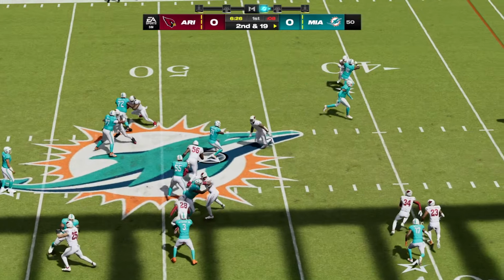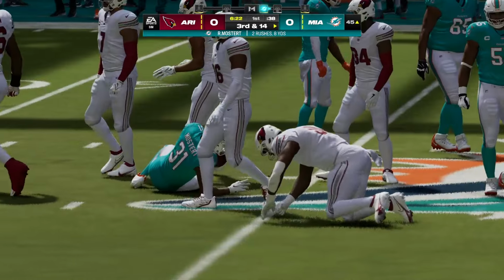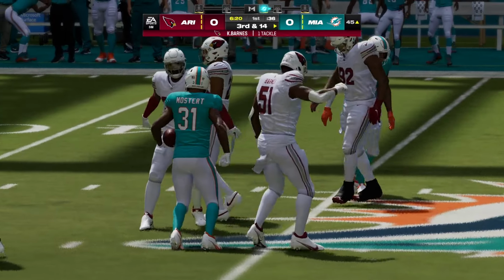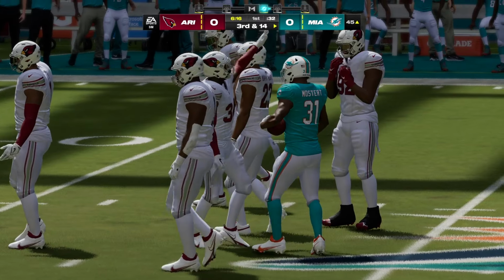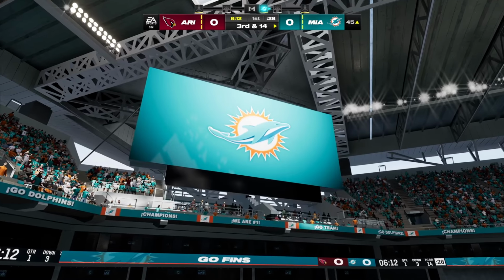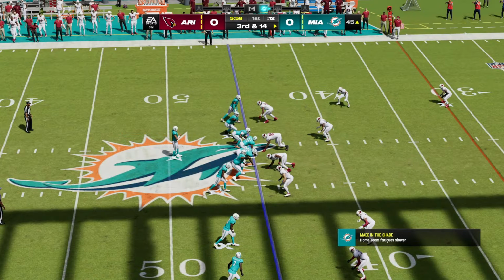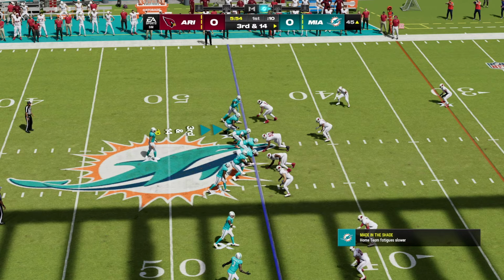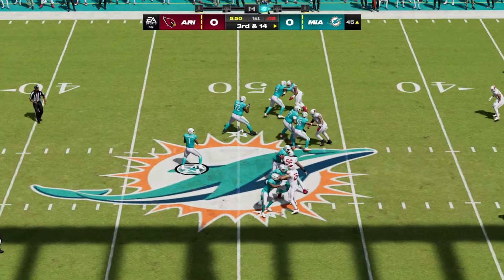They run out of the shotgun with Mostert. They get 5 yards on the run there. Still staring at a 3rd and about 14. That was a really nice job by them picking up the run blitz and detecting it and blocking it and turning it into a nice run. And a lot of times you think if you blitz a running play, you're going to smother it. But a lot of the blitzers, they come in a little bit high. They don't have great leverage, and they're easily blocked and turned to the side.